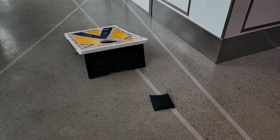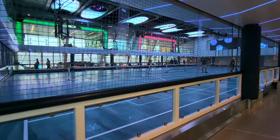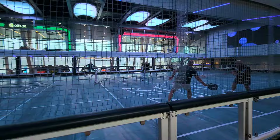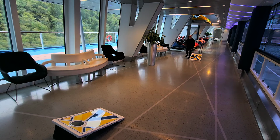One of our favorite things to do off and on the ship is play cornhole. This is a multi-purpose arena where you can go on the bumper cars, roller skate, play tennis ball, basketball, and many more. My first try is always a practice. Now watch me make this. Yay!